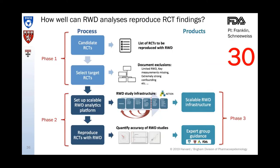Now, we talked about transparency, reproducibility. What about validity? What's the ultimate validity test that we can do? We were approached by the FDA as part of this framework document that I mentioned at the very beginning to identify 30 randomized trials that the FDA had used for approval decisions, primary or secondary, and try to repeat them with claims data and see whether we get the same findings as the randomized trials.